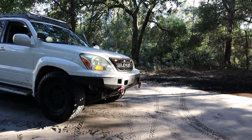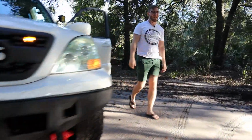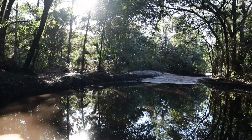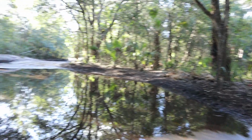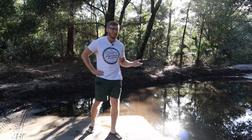All right, so we got quite the puddle up ahead here, and we're not going to be able to cross through that without a snorkel. Initially, the goal here for Max's visit, we're going to be installing a snorkel, but it is 2 days delayed. So unfortunately, we're not going to be doing a snorkel install.